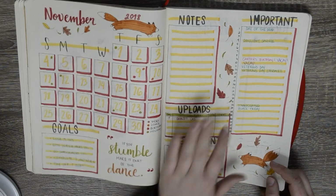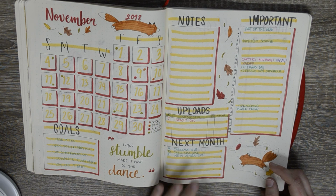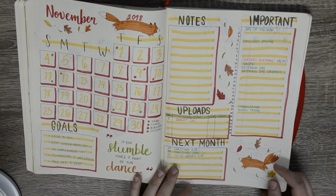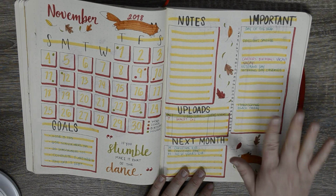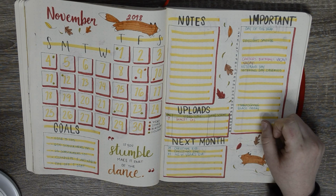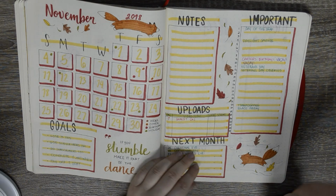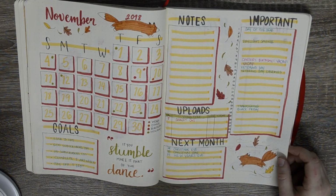And then here are my notes, which I probably don't need a box that big for. I'm probably going to make that smaller next month, but you know, it's trial and error here. And then here are the important days, and there's a lot of holidays this month, and my niece's birthday. Actually, I have two nieces whose birthdays are this month. I just can't remember the other one because she's my niece on my boyfriend's family, so I think it's the 24th, but I don't know.